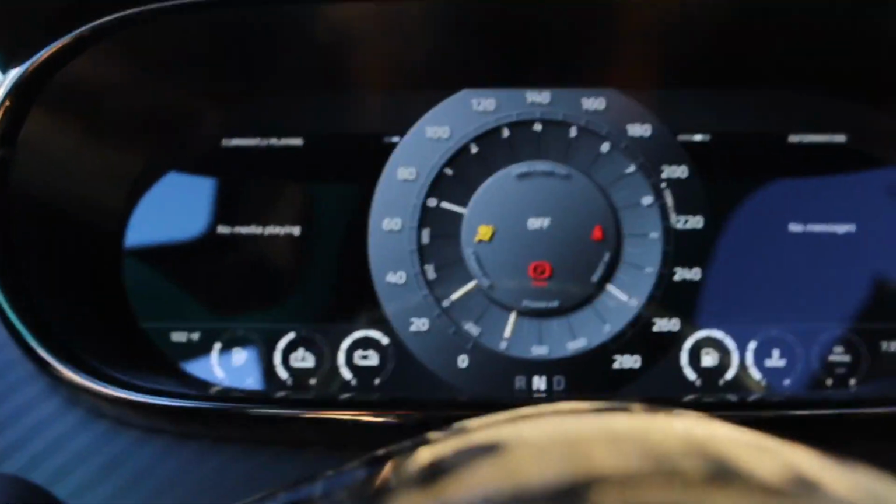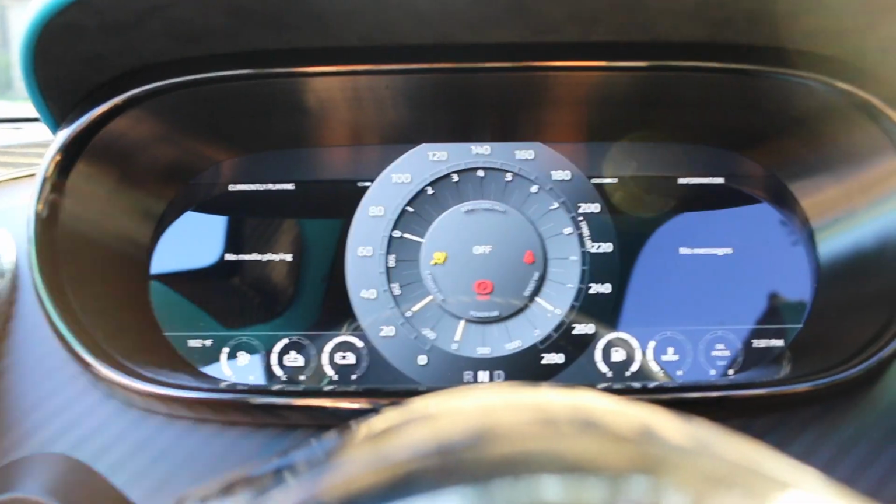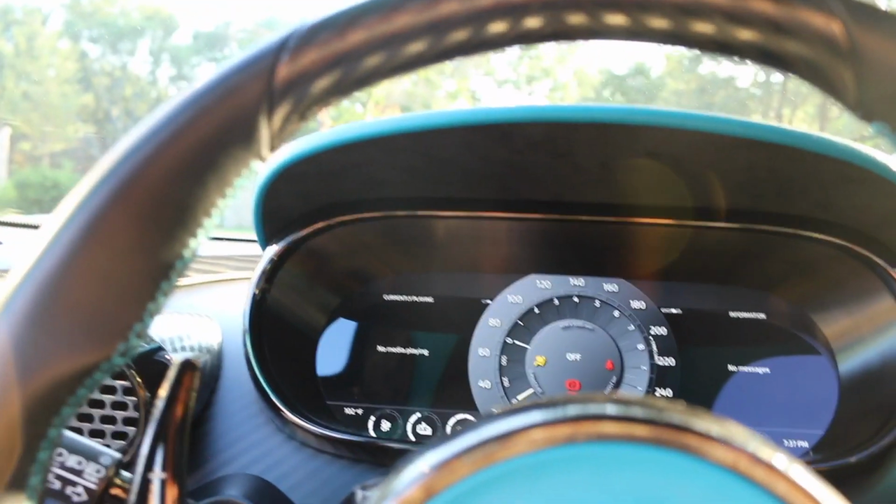The sound system in cars like this are usually not good. Yeah, but it's not bad though. This one's actually not bad. The gauge cluster is all real nice. It's all electric. This one has 280 miles an hour on the dash, unlike the Bugatti that has 300. We just went and got gas, so of course the gas is full.